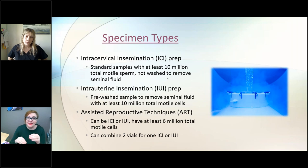The other thing to note is if your donor doesn't have IUI or ICI available, but you still want to use that donor, you can combine two ART vials to do either an at-home or an in-office insemination.